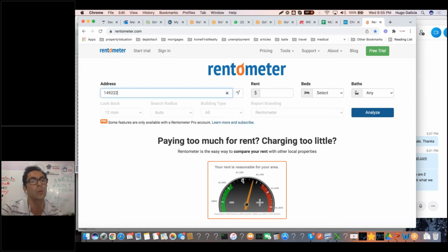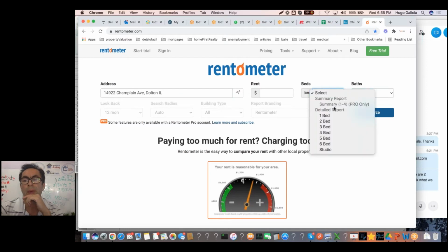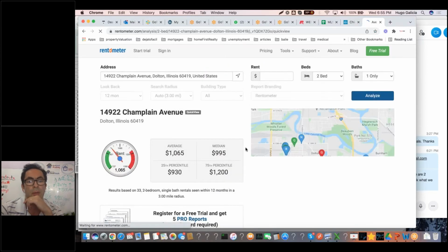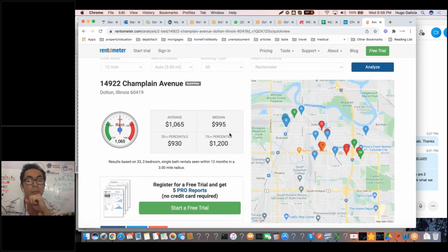So 14222 Champlain. Okay, Dalton. So if I do a search on this property, number of bedrooms, it's a 2-bedroom. This is 1 bath. Okay, so analyze. Boom. So this is at the overall neighborhood level. This is showing you that 2 bedrooms in Dalton are going to be anywhere between 1,000. The 75 percentile is 1,200. So this is the overall in Dalton.